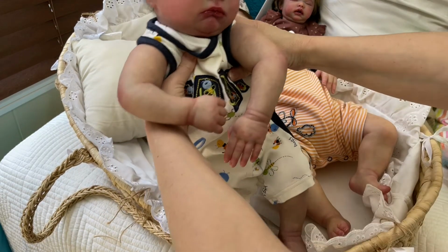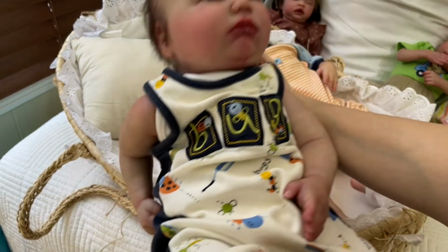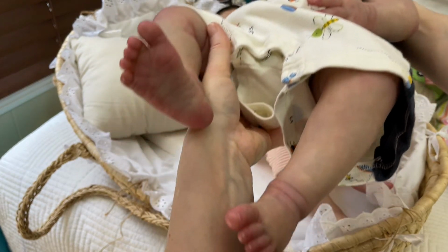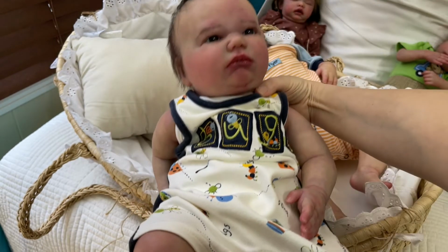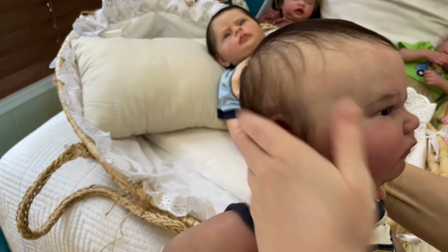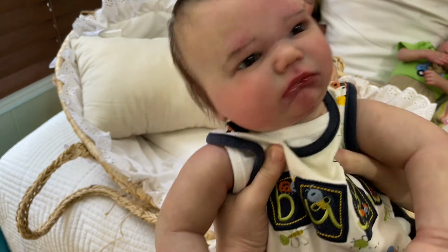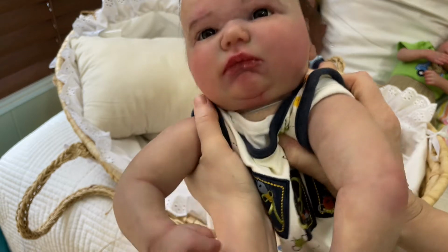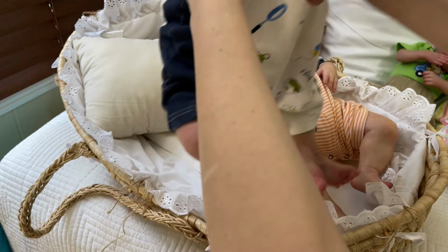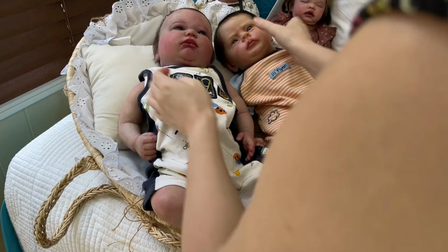And here's big boy Landon. Let's get him up to the camera because I think the only time you guys have seen him was for his box opening. Of course, the back of the hair we didn't fully do because he's laying on it. But he's so cute. So yeah, these are the two babies with rompers for Theme Thursday.